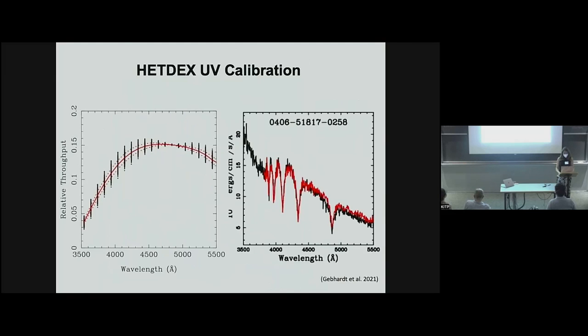I want to talk a little bit about the calibration in the UV, or as low as we can see here, at the cutoff of the atmosphere. This curve represents the relative throughput for HETDEX, and this is what they have been using for all the sources, with calibrating stars as they are taking the observations. In this plot I show the comparison: in black the data that we obtained with HETDEX, and in red from Sloan. As you can see, the UV part, which we are multiplying by nearly 100 times here, we don't have any other comparison.